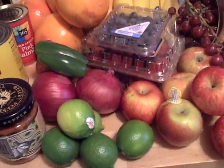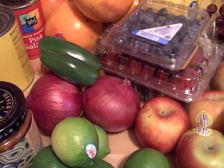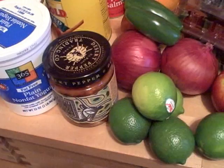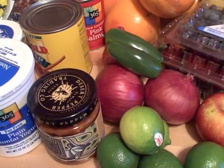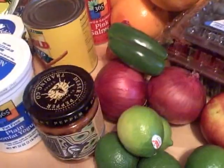Here we have a lot of things to add more flavor to our dishes without calories. So we have the onions, we have poblano peppers and jalapeno peppers, we have limes. And you'll notice the salsa. Salsa is awesome for a salad dressing, but you can then add it to wraps. You can add it to eggs. Great way of spicing up your dishes if you don't want the same old, same old.